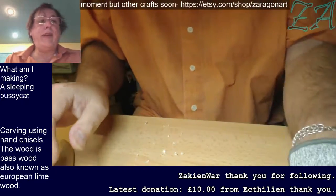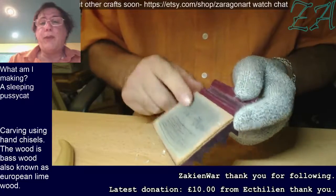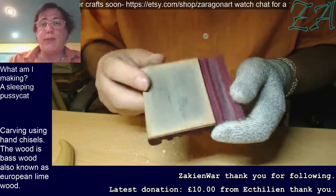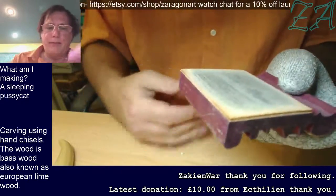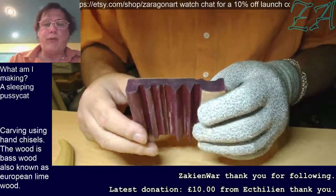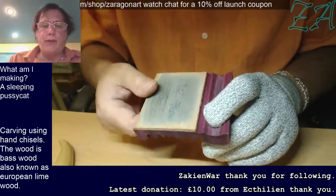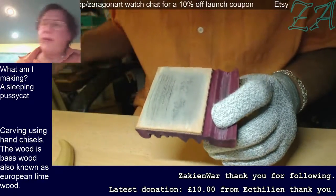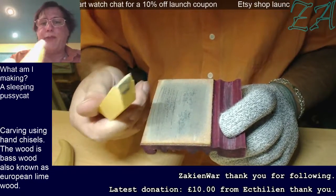So effectively all I do is I run them on a strop. This is a piece of leather fastened to a board. It doesn't have to be. It's easier if it is, but it can be a loose piece of leather. And then all I do is I use a polishing compound, which is what this is. It's a fine abrasive, basically.